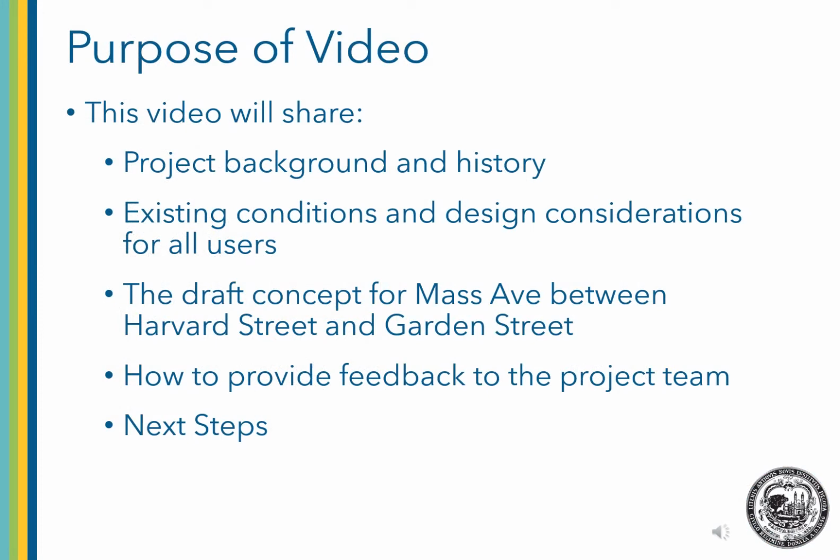This video will share where we are in the process of implementing 2 of the 4 segments, as well as the project history in relation to the City Cycling Safety Ordinance. We will review the existing conditions of this area of Mass Ave and design considerations for people biking, taking transit, walking, and driving. Next, the draft concept for Mass Ave between Harvard Street and Garden Street will be shared, including items that are still under review. Finally, we will share opportunities for you to provide your thoughts about the draft concept with the project team, as well as next steps for the project process.